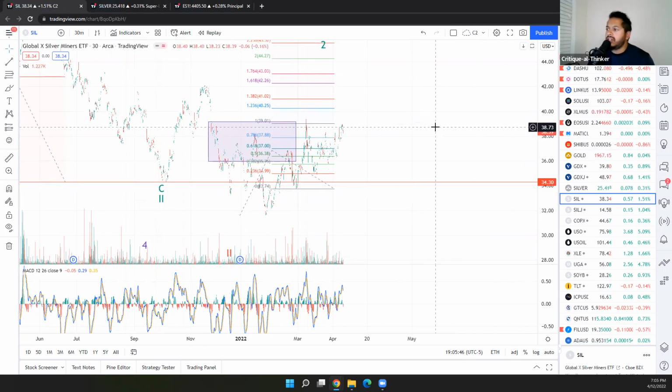Obviously, oil and energy are looking pretty strong. And we may have ourselves a bit of a situation here, possibly a setup to the upside in not just silver, but maybe gold, copper, possibly even uranium. So we're gonna jump right into it. This is the 30-minute short-term chart for SIL.